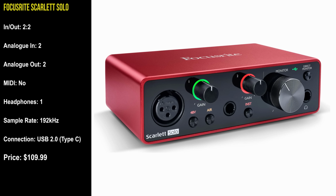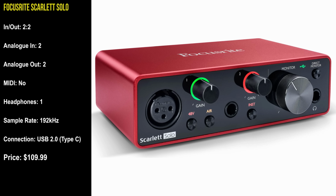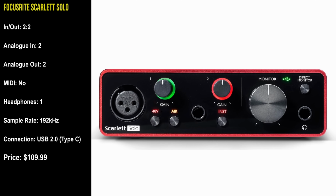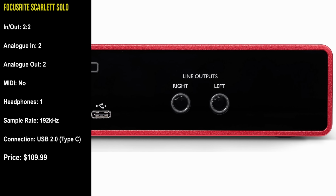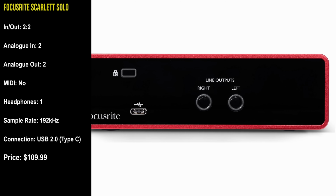In at number 8, we have the second cheapest interface on the list, the Scarlett Solo from Focusrite. This is a 2-in, 2-out interface with 1 XLR input, 1 1/4-inch input and 2 1/4-inch outputs, plus a headphone out. Note that there are no MIDI connections on this interface.